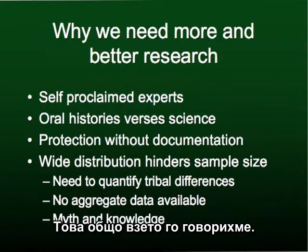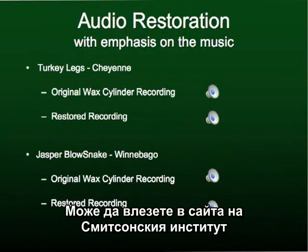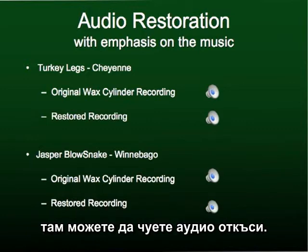We pretty much covered that. Just FYI, if you go to the Smithsonian Folkways site, you can listen to some of these little snippets of the music recordings.